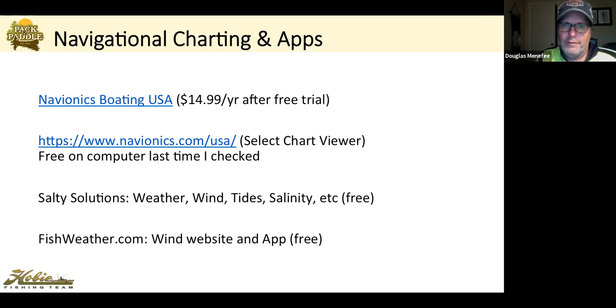So if you don't have a Lowrance unit and GPS and all of that, you won't have a fish finder and things like that. You can at least get the contours and get to your spots with it. Salty Solutions, I'll plug this guy all day long. He's a Louisiana developer, and weather, wind, tides, salinity, great free app, and fishweather.com will tell you your wind. It's got a website and a web app that's free as well.